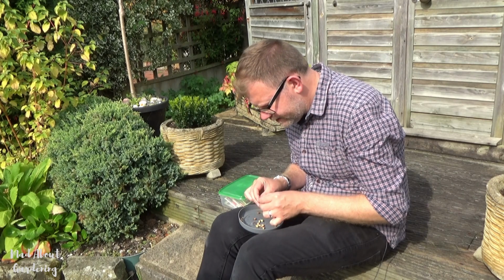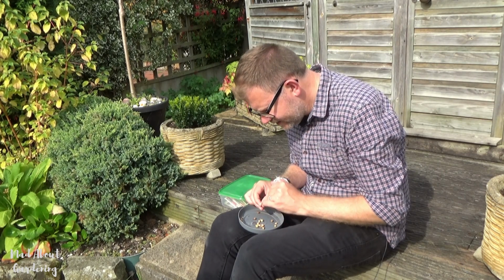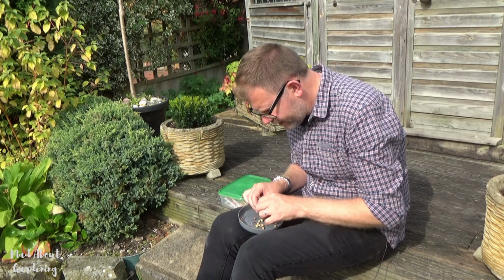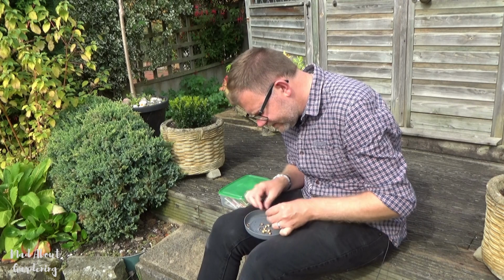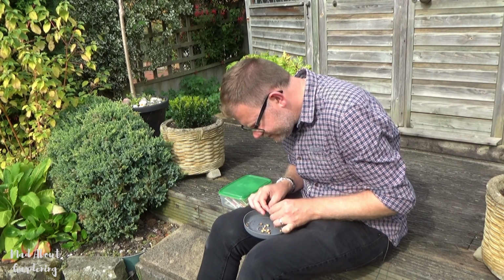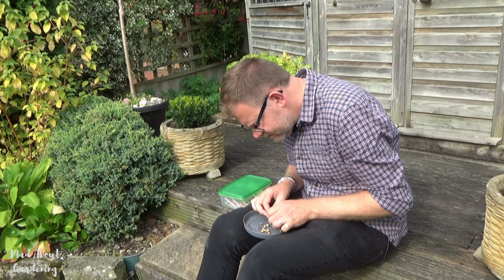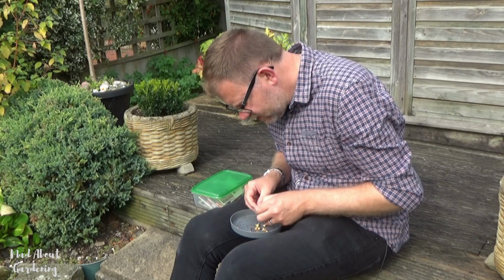And then some have already begun to open, so they're easy. We can just pull them more apart and just tease those lovely seeds out. And it's wonderful to think that each one of these is going to be a new plant.